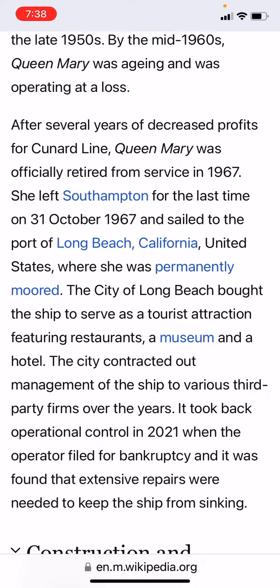After several years of decreased profits for Cunard Line, Queen Mary was officially retired from service in 1967. She left Southampton for the last time.